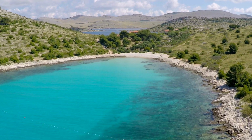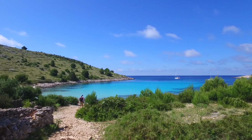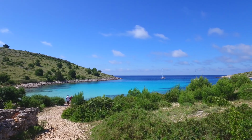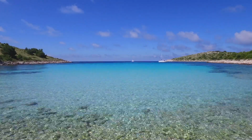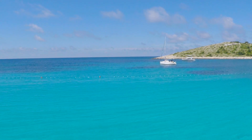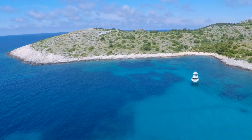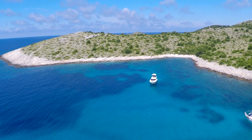On the south side of the island, Levernak is, in our humble opinion, one of the most beautiful natural beaches in all of the Adriatic. The Lojana Bay, with its captivating sea color, completely fascinated us, and we just had to give in to the moment and enjoy the view.